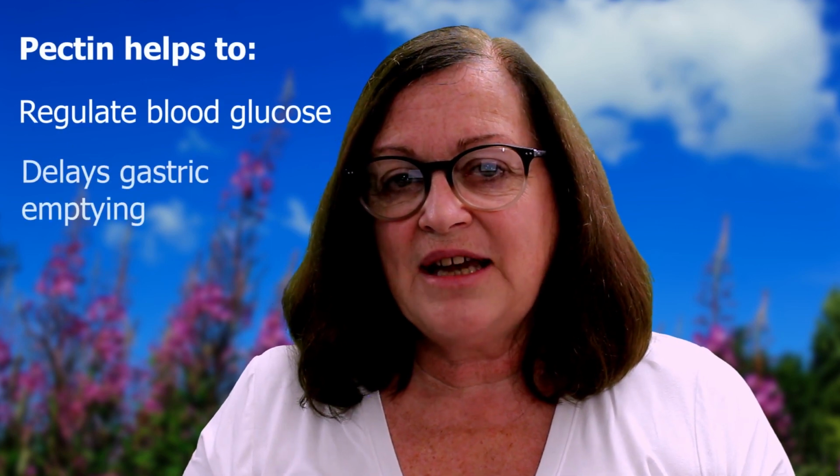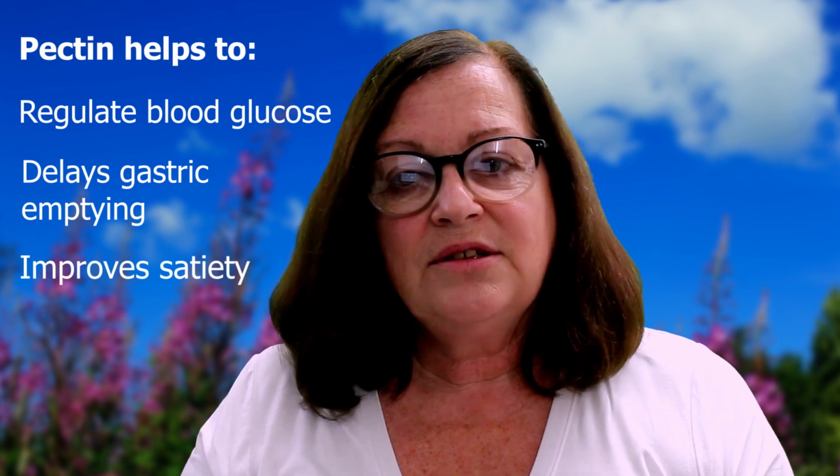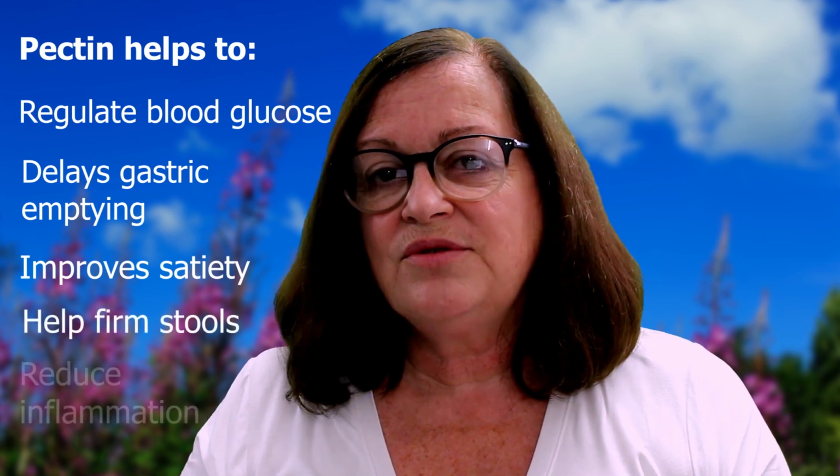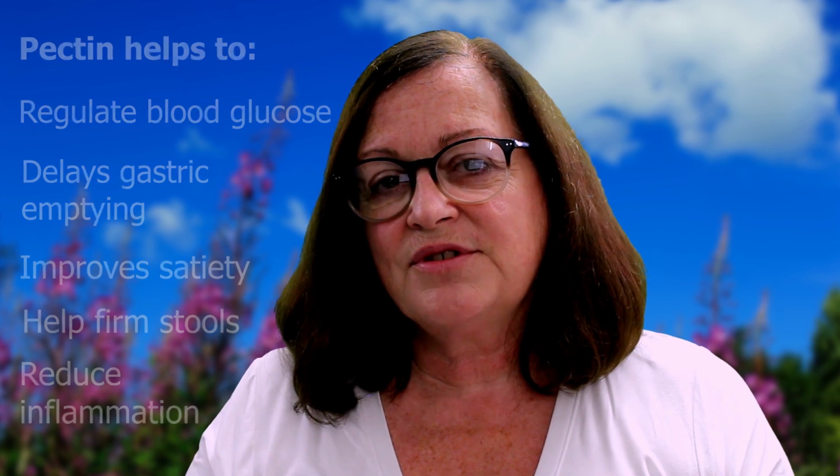They also help to regulate blood glucose, delay gastric emptying, and improve satiety. They can help firm stools and reduce inflammation associated with diarrhea, as well as help with constipation.